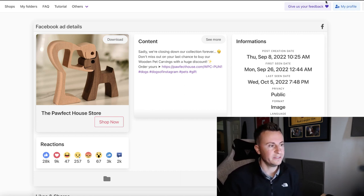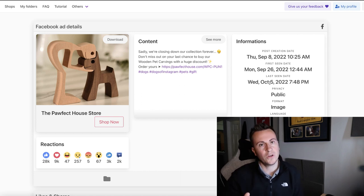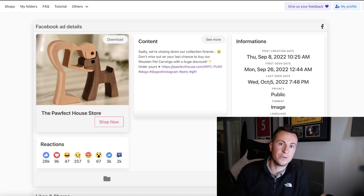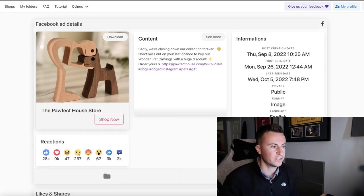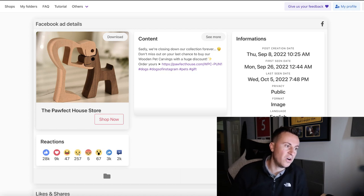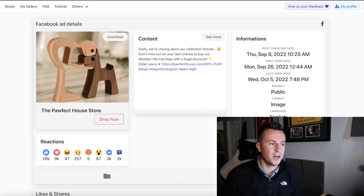First of all, let's start with the information with the dates over here. We can see the post was created on September 8th. It was first seen on September 26th. This is all this year. And it was last seen on October 5th. So this is still current and it's still active. And it has over 40,000 reactions in the space of a couple of weeks, which is pretty incredible. Nobody gets to that sort of level of engagement without spending some serious money on ads.